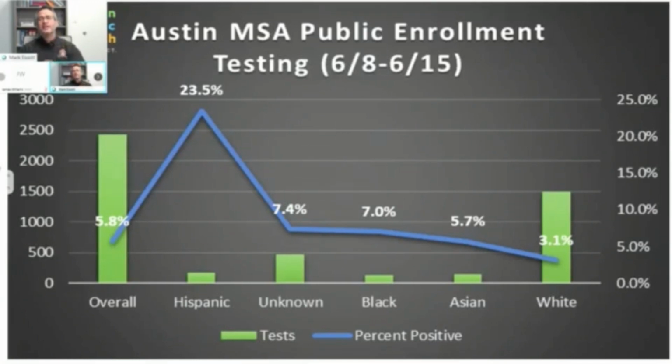But when you look at the details of that number, it shows us a different story. It shows us that 23.5% of our Latinx community is positive that have gone through the drive-through testing. It shows you that our African-American community is 7% positive, again, significantly higher than our overall numbers. And our Asian American community is also significantly higher than our white non-Hispanic community. So there's still substantial variation in terms of race and ethnicity when it comes to both being diagnosed right now with COVID-19 and hospitalizations.